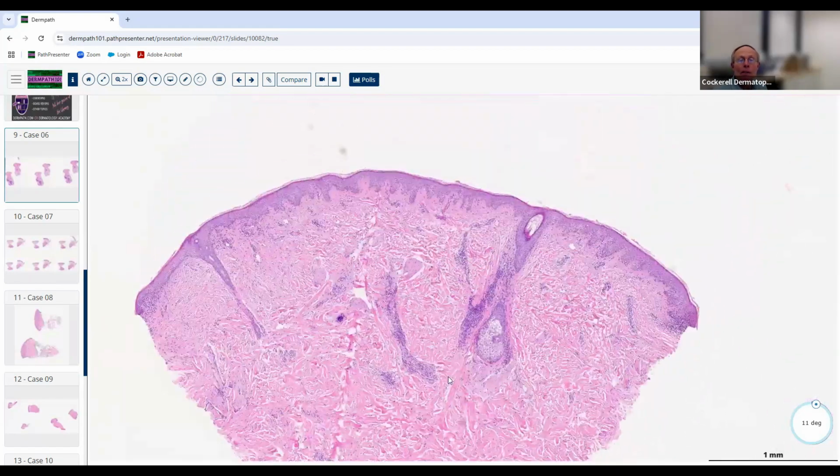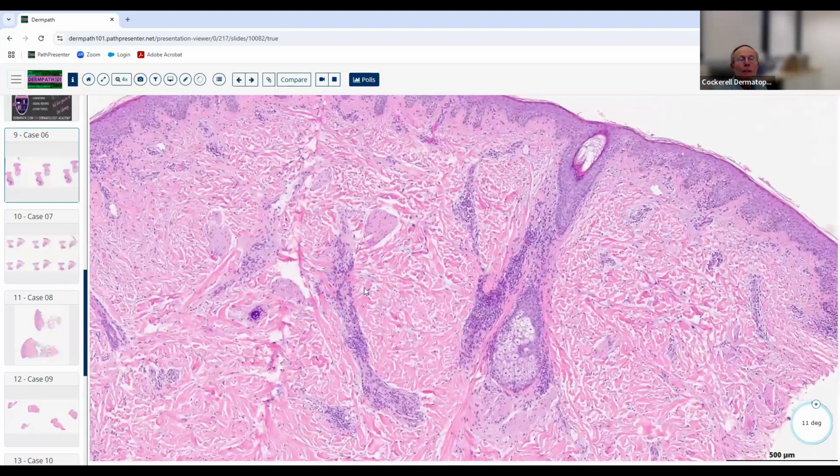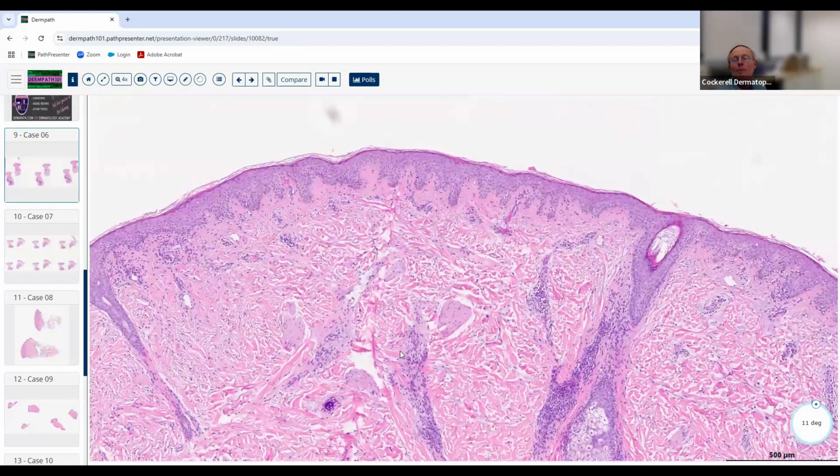One thing about LE profundus that's interesting is that most of the time, about 60% of the time, you'll see some overlying evidence of LE. We don't really see much of that here. A little bit of a lymphocytic infiltrate, maybe a little bit of mucin, but no interface change.